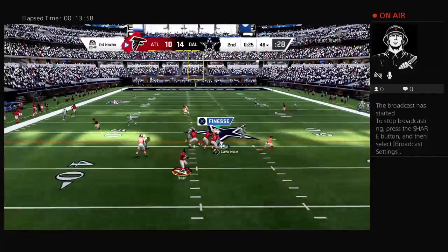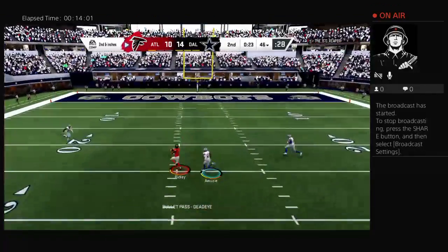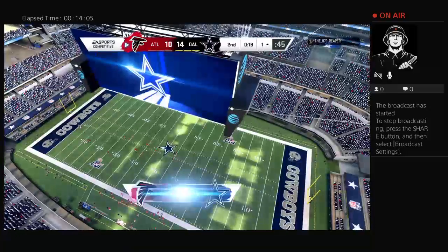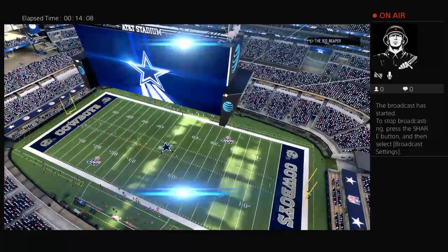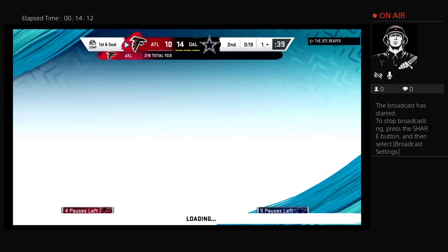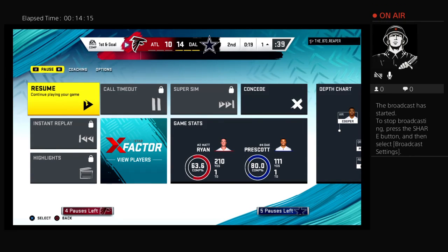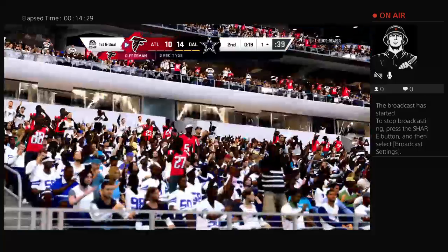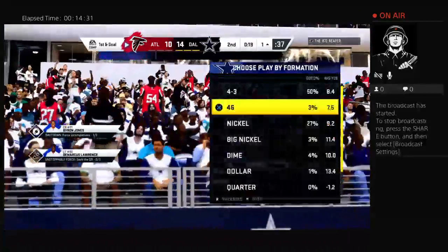Ryan now off the bootleg. It's caught inside the 25. And he just falls short down at the 1-yard line. Excellent execution. And now they're set up nicely. Are they ever? Red zone?